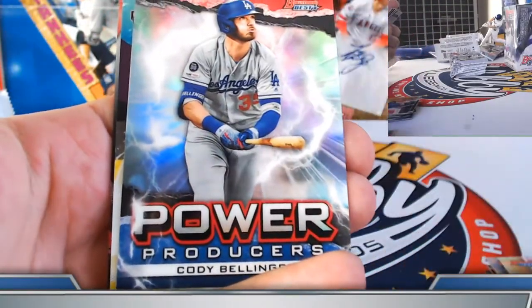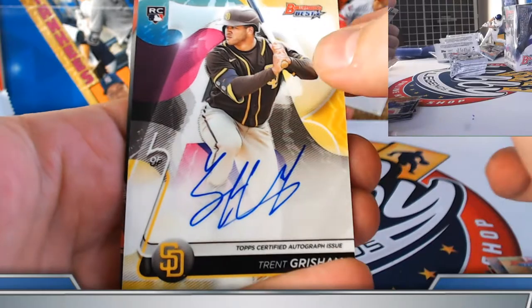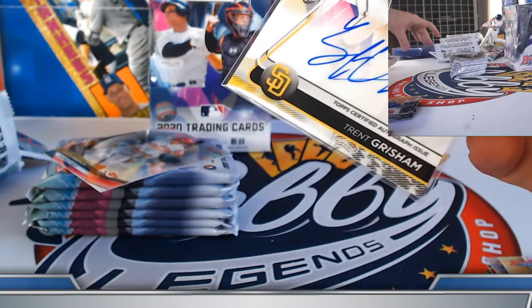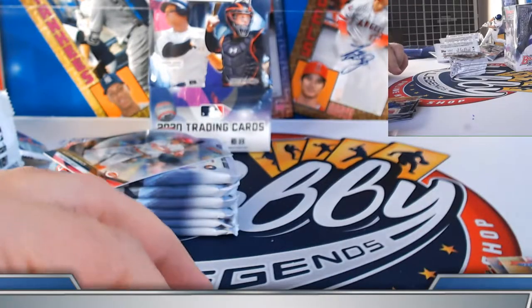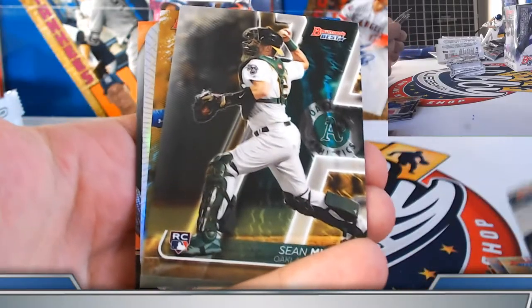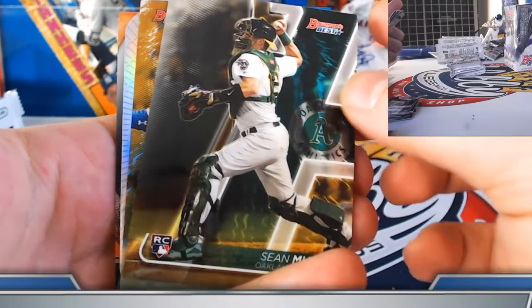Bo Bichette, base rookie, Bellinger, insert, rookie, auto. Nice, Trent Grisham. Back at it. Did get him in the last case. We have, what was it, a refractor? Base rookie autograph here. Austin Hendrick, refractor prospect. Gold refractor from the base set. Oh, he's got a leg kick with a blue cleat. Did we? We did. Wow.